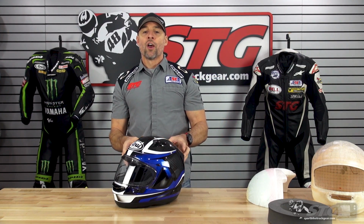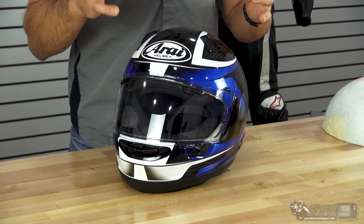Where will this helmet be at home? This helmet will be at home on any street ride, as well as any level of racing on the racetrack. Remember, this is an Arai. The safety that you find in their top-end Corsair X, you're going to find the same level of protection and performance in their Signet-X as well.